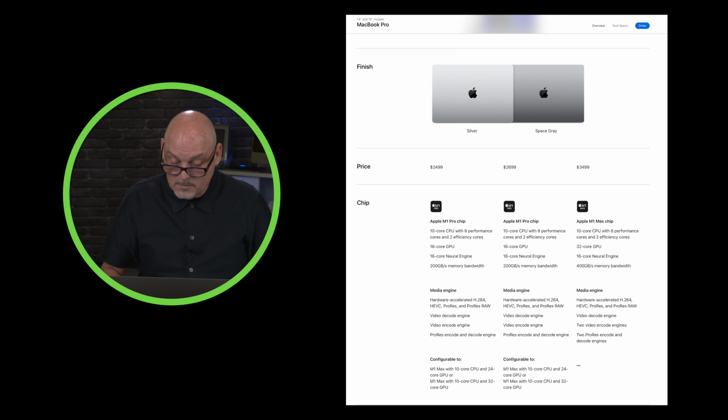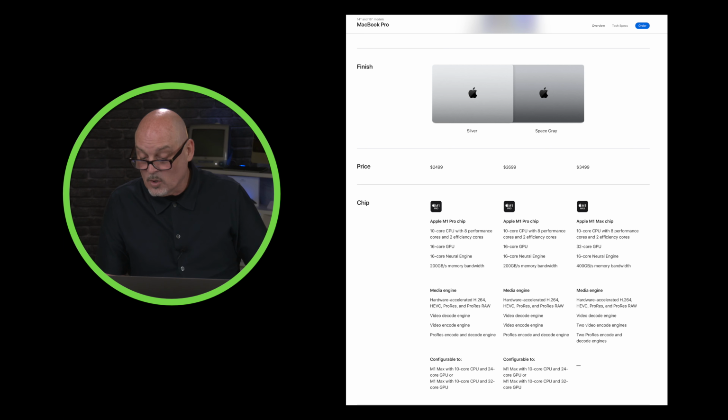The 16-inch model has 3 different pricing categories, starting at $2499 for 10-core CPU, 16-core GPU, 16 gigs of memory, and 512 gigs of SSD storage. The next one up starts at $2699 and starts with a 10-core CPU, 16-core GPU, 16 gigs of unified memory, and 1 terabyte of SSD storage. And the highest end model starts at $3499, and that one is with the M1 Max processor, 10-core CPU, 32-core GPU, 32 gigs of unified memory, and 1 terabyte of SSD storage to start.